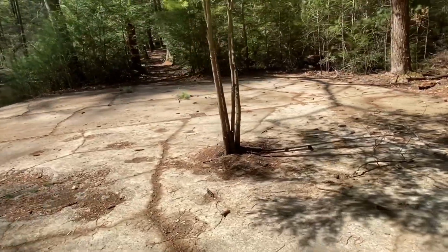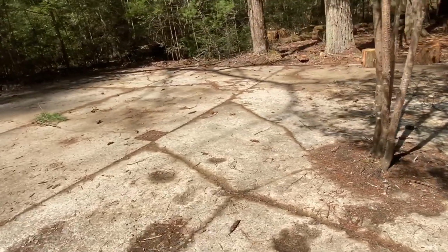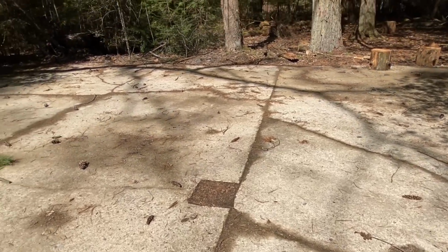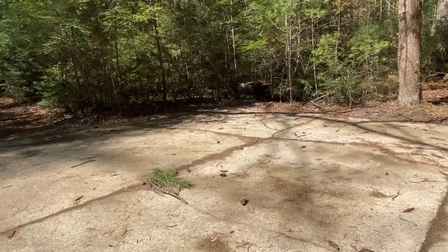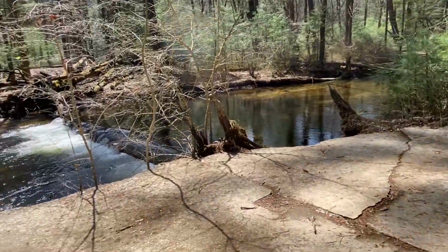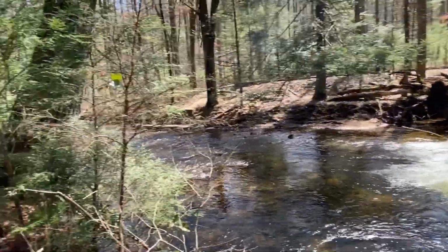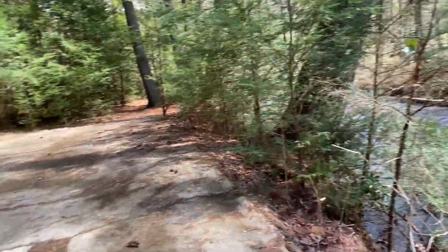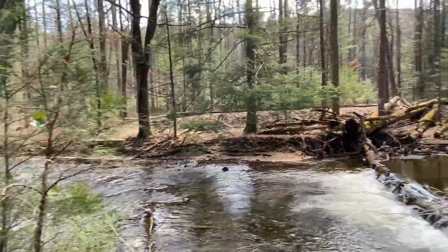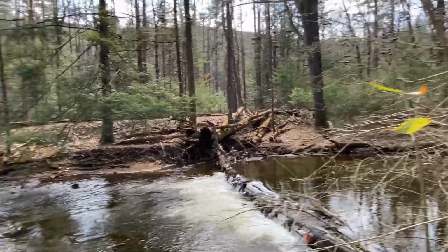You can see there are some remnants of possibly where posts were to hold up a roof. After the Girl Scout camp closed, they tore the buildings down. But there was a bridge that connected this side of the creek, of the camp, where the pavilion is, and it crossed over there to the pool area. So that happened in the 30s, from what I understand.